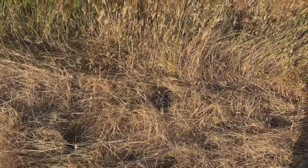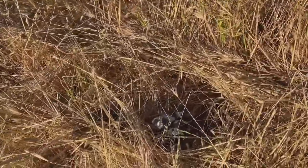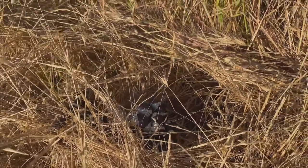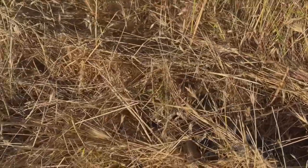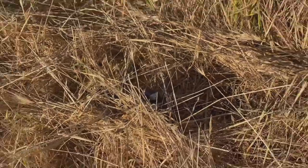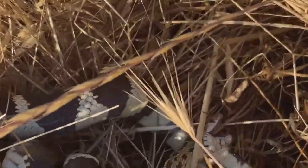All right, here we have come across one of nature's great moments. I'm so excited to see this. We have a king snake that is eating a gopher snake. He's got the gopher. He doesn't have its head and he doesn't have its tail. He's actually looking for its tail. You can see his head right down here. He's going to try to swallow this puppy. I'm going to stick around here for a few minutes and see if we can catch this on film. And there it's happening.